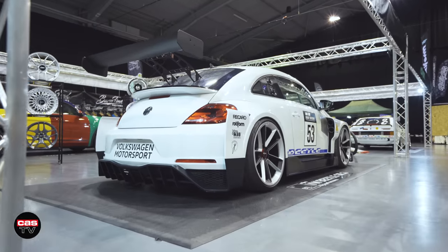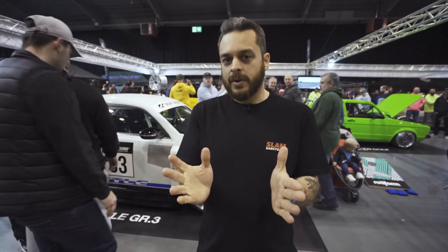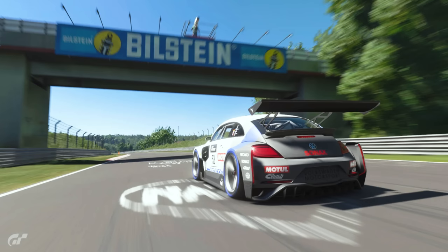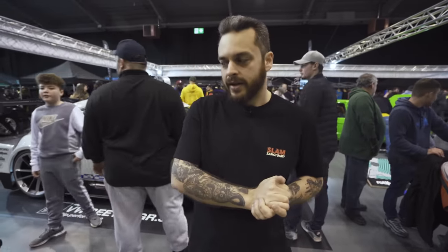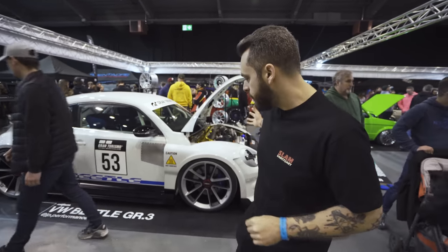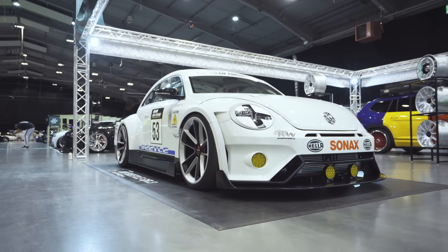Now this is a really unique car. Gran Turismo, you all remember the Gran Turismo games? Well, they created like a one-off Beetle GT, so Beetle Gran Turismo, which was only on the game. Basically, a company called Prior Design have teamed up with JP Performance over in Germany, and they have actually created the car from the game. So this is like a full custom body kit that's been created. It's like from rendered to reality.